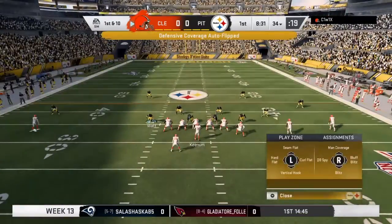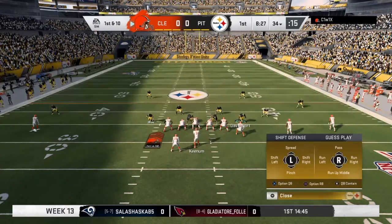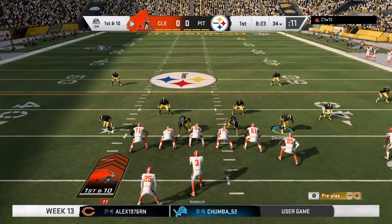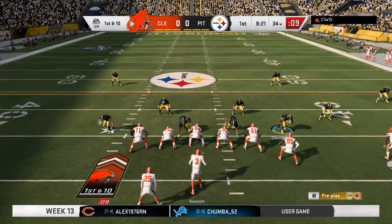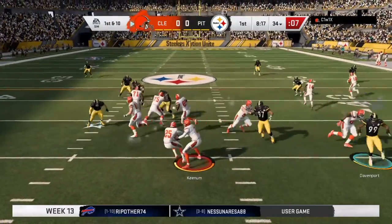From the 34 now, here's 1st and 10. All day, dog. Hey, we're good, we're good. 49, guys. Mike, 49.